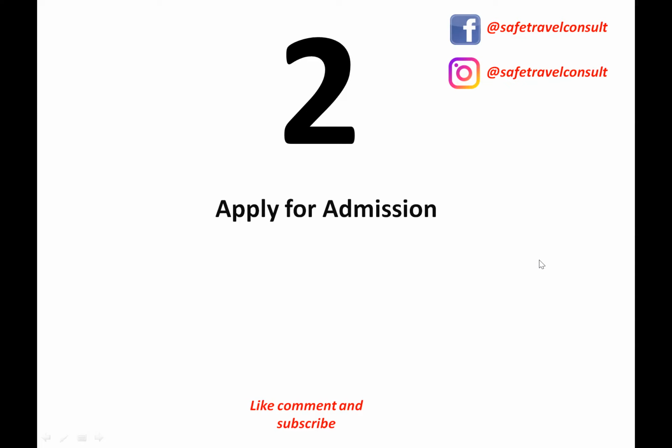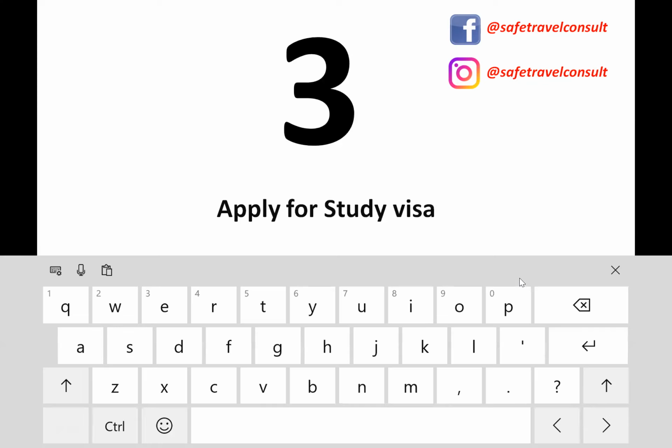Okay, so if you apply for admission and fortunately for you, you were admitted, then you move to step 3. If you are unable to get admission, that means you reapply for admission again, step 2. But if you are able to gain admission, then you move to step 3. And what is happening in step 3? You are applying for a study visa in order to obtain a study permit.